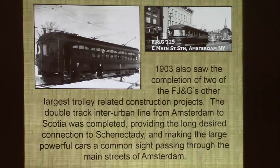So all of a sudden we start seeing the big interurban cars going through the streets of Amsterdam now. So West Main, Division Street, Main Street, you have the big cars. This is what was called the St. Louis car. They came from the St. Louis Car Company. Anybody want to guess where that company was located? Newark?